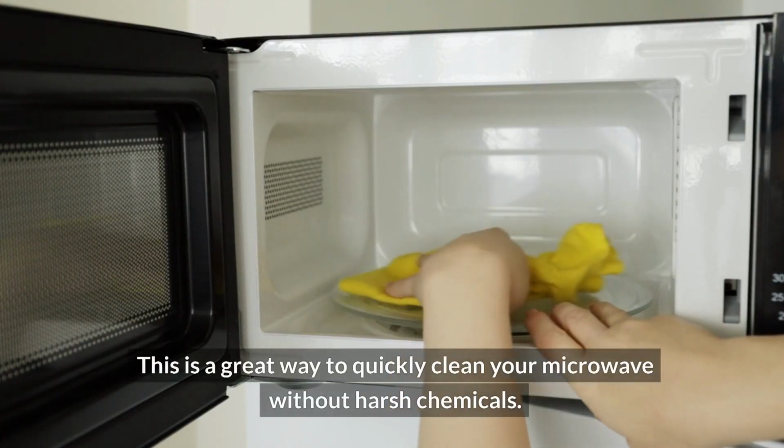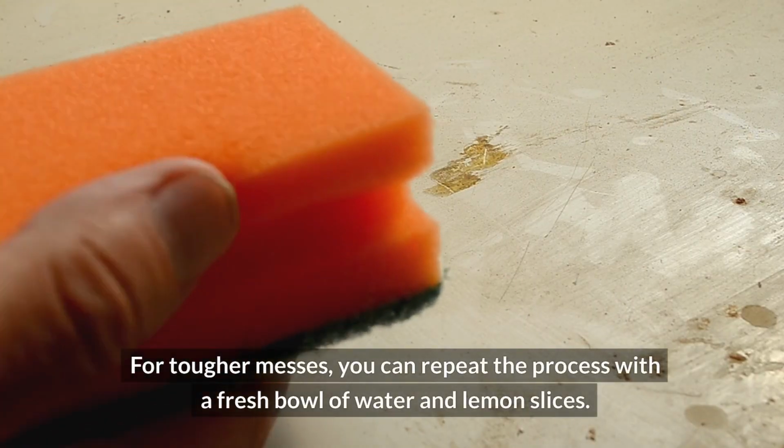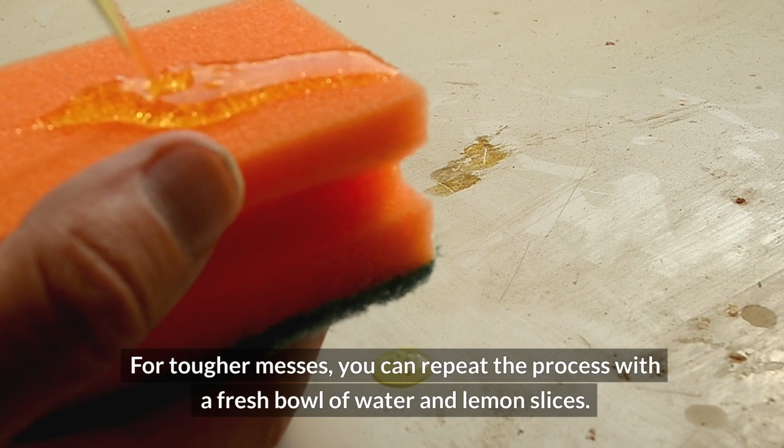This is a great way to quickly clean your microwave without harsh chemicals. For tougher messes, you can repeat the process with a fresh bowl of water and lemon slices.